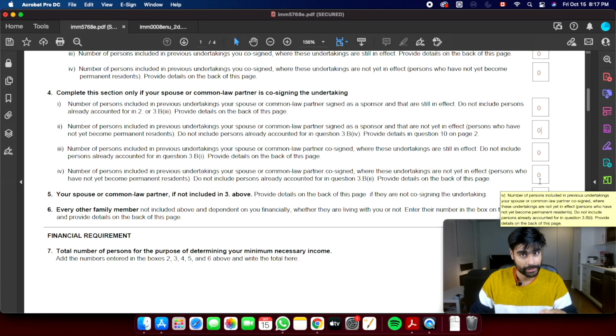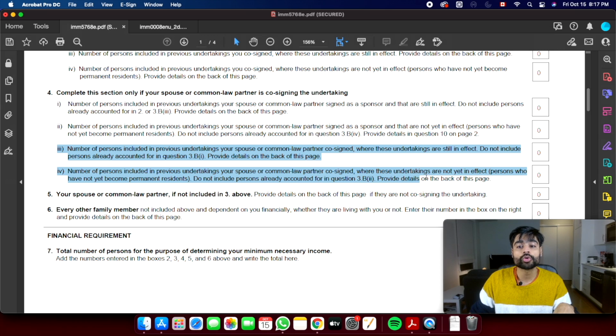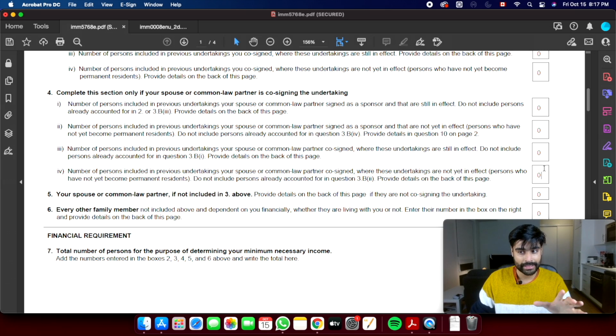All right, pretty straightforward. She is co-signing the current undertaking, but section 3 and 4 of section 4 are asking about co-signing a previous undertaking. Let's assume she's not done that. We are going to take a look at it next, so don't worry, we are not going to skip that. But for this scenario, let's assume it's 0.